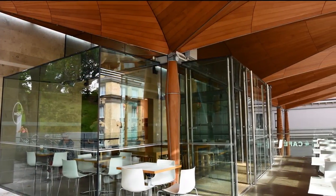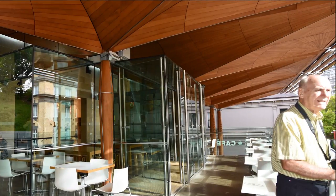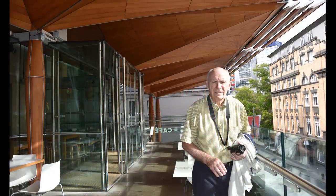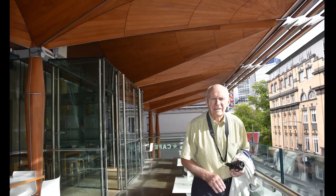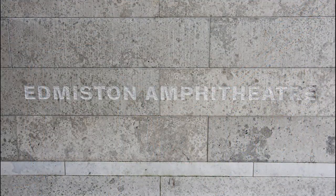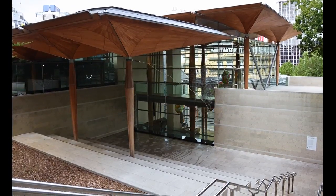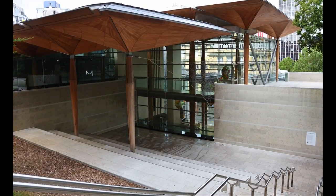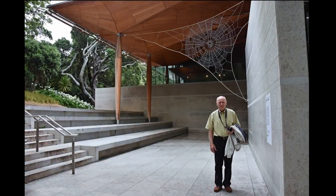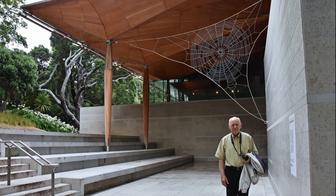The building is characterized by a series of fine tree-like canopies that define and cover the entry, forecourt, atrium, and gallery areas. The new building also houses the Edmiston Amphitheatre, now in view. The art gallery's relationship with Albert Park now provides a distinctive image for the gallery, placing it on the international stage as a leader in art collection and display.